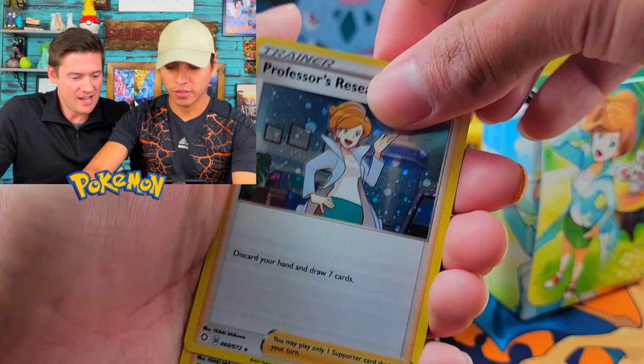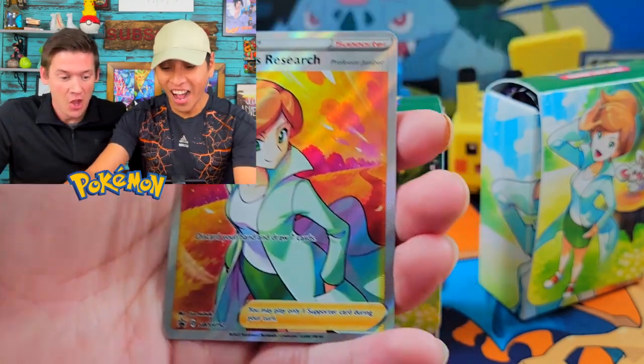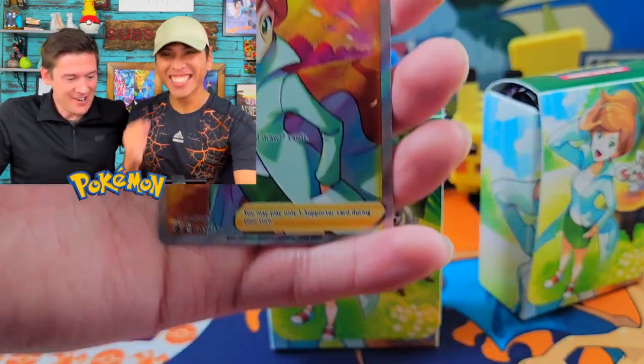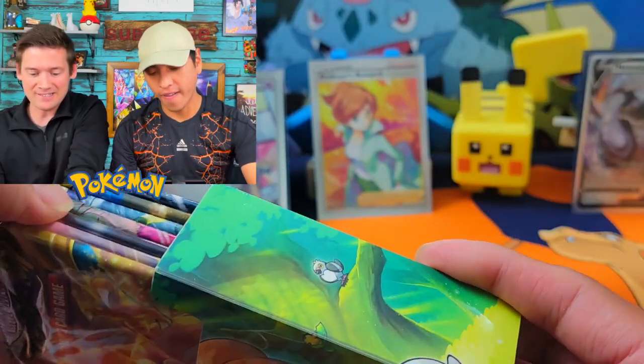Ooh. Professor's Research in a holo. Professor Richardson in a holo. Oh, Professor Richardson. Okay. Full art. Okay, that counts, guys. All right, Diego, we'll add this to your collection. All right, we got some good packs. I can already tell.